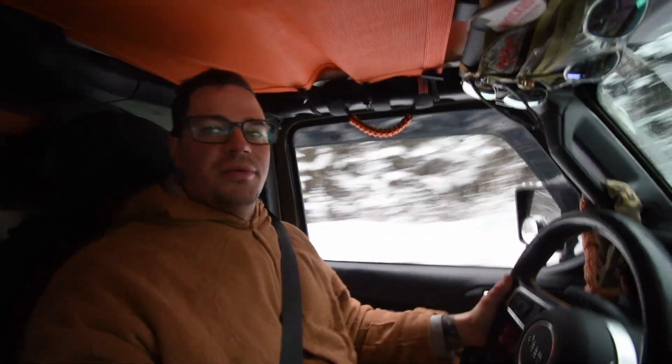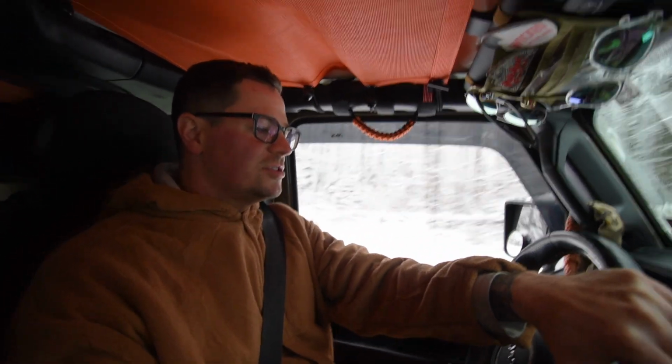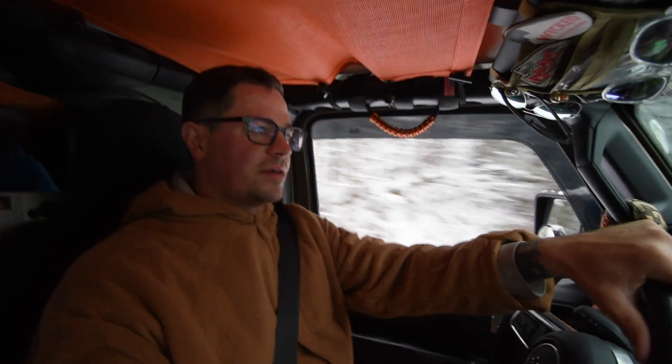Alright guys, we are on the road. We are officially going out to explore for the day. We left all our stuff at camp. We have no real plans for the day except for lunch at Two Rivers in Allagash. So we're just going to explore around here, and then if time permits after lunch, we're going to try to go to the most northern point in Maine and see if we can get up through there.